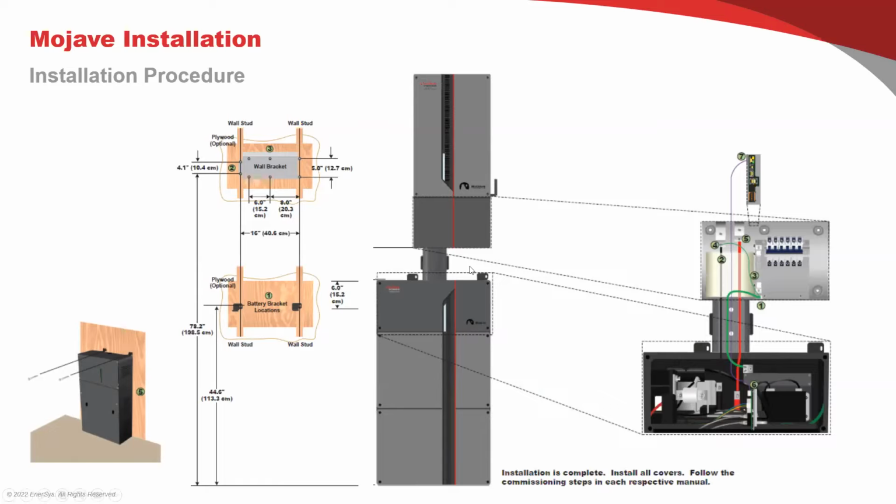Right now, it's just one battery, one inverter. We're going to be stacking, at least initially, up to 4 inverters, but that's again coming later this year. But for now, we do provide this conduit.